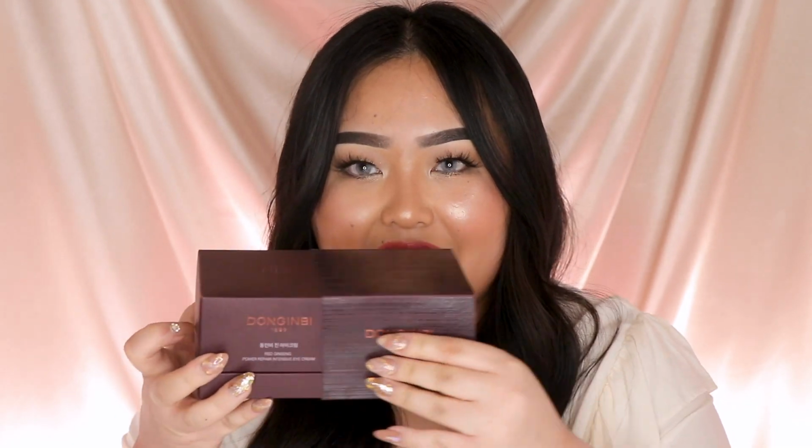This is the Red Ginseng Power Repair Intensive Eye Cream. And so I slide this over, and then you get this really beautiful box, and then you lift it up, and then it reveals the eye cream, and then there's a spatula.